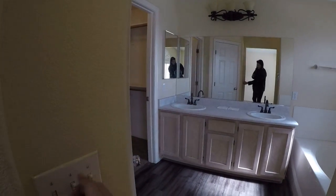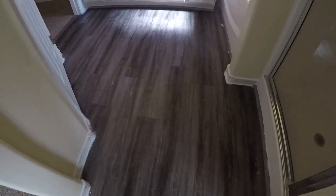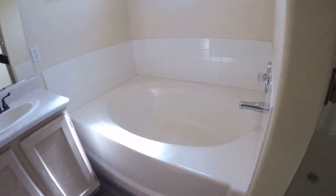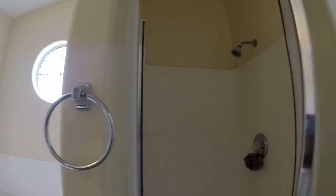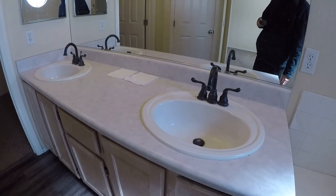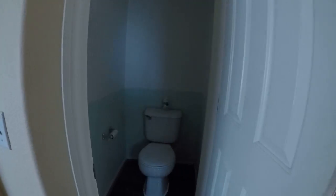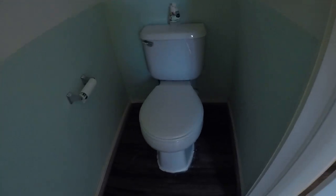This is the same laminate that's downstairs. I would definitely replace that with whatever tile we end up putting downstairs. That way it matches. And we also do need tile in the wet areas. Upgraded light fixture. These water fixtures, I'm not sure if they just need to be cleaned or replaced. It's really easy to replace them, so it's definitely not an issue either way.